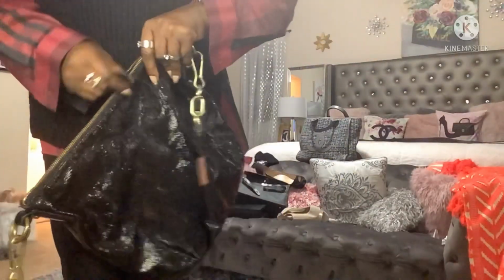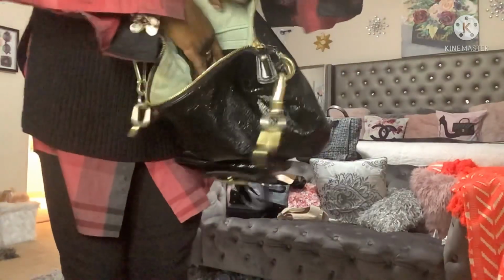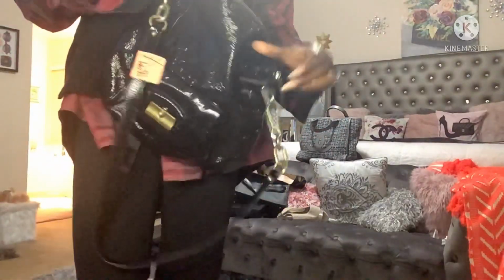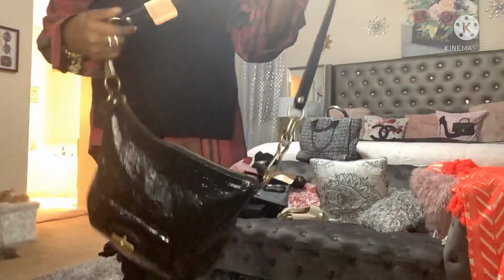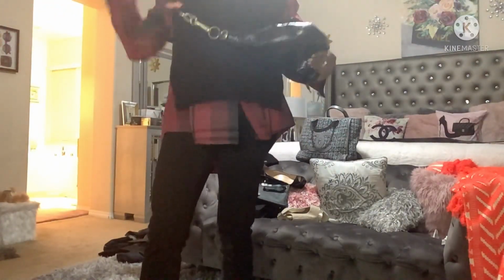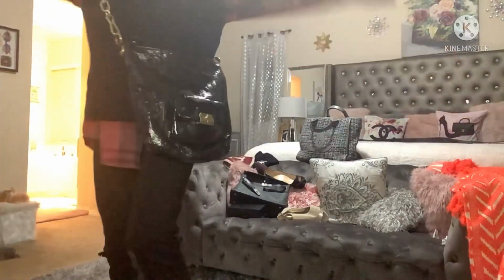The inside is nice. Needs maybe a little TLC, a little cleaning. You got your crate right there. Yeah, needs a little cleaning, guys. Gotta clean it with some Lysol. I hope I don't take away the color. Nice. Love this heavy hardware it's giving me. So yeah, this was only $18.99. And this wasn't even behind the register where they put all their expensive bags. This was in the massive section where all their other bags are.